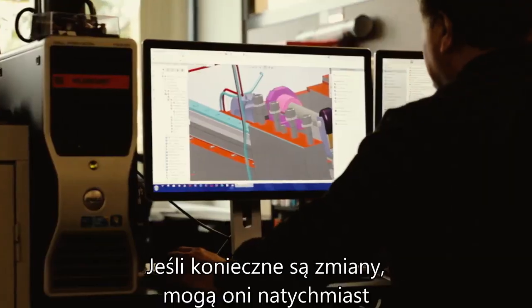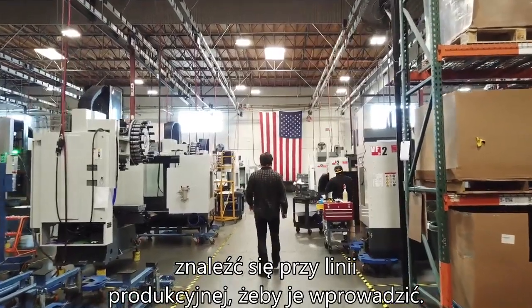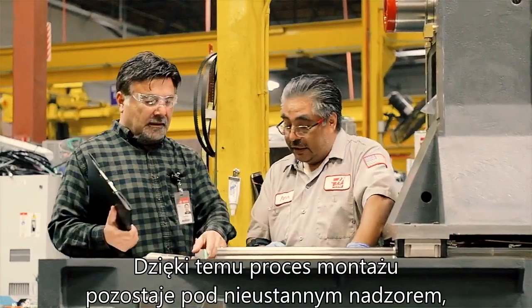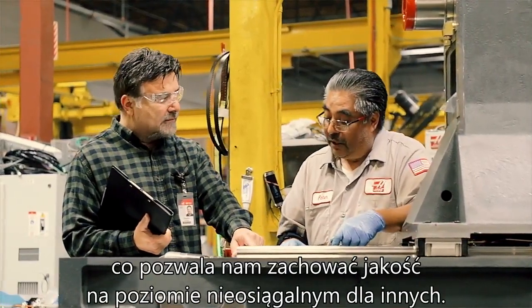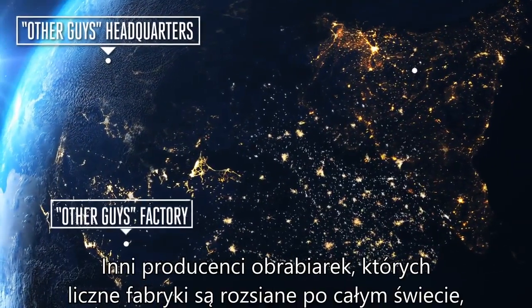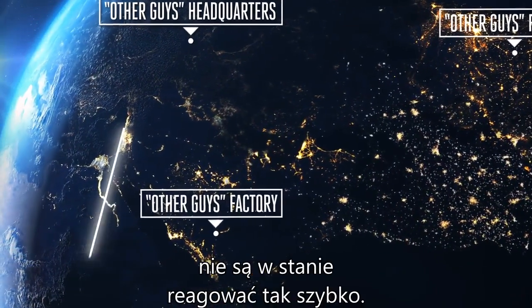When a change needs to happen, they can be on the assembly line instantly implementing those changes. This ensures that the building process is constantly monitored, which allows us to maintain a level of quality that others can't match. Other machine tool builders with multiple factories spread all over the world just can't react as quickly.